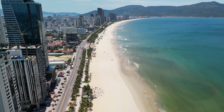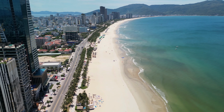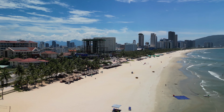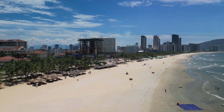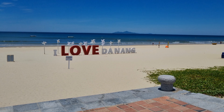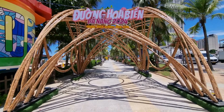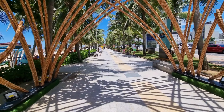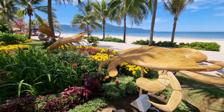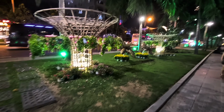It's definitely worth a visit. Now, at this point, you're probably thinking, you've made it this far and haven't even mentioned the beachfront. Well, here it is. One of the biggest draws to Da Nang is the 21-kilometer stretch of pristine beach. But what I wanted to talk about specifically was the flower walk that they just installed in 2024. They have done a lot of work to the beachfront, bringing in lots and lots of flowers and art installations to beautify the boulevard. It's really gorgeous, both during the day and the night.